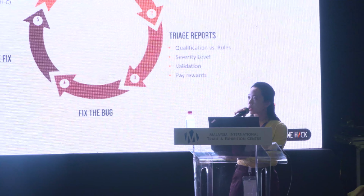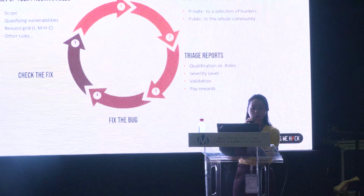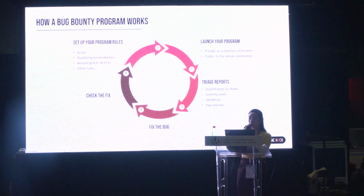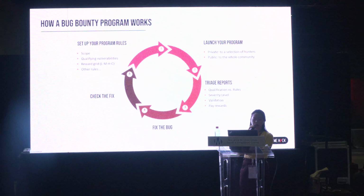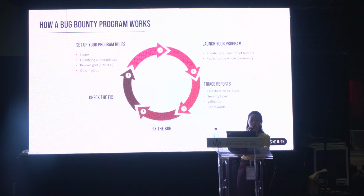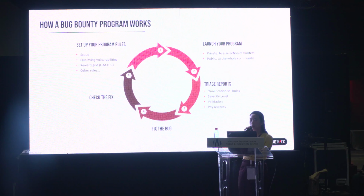The second point is you would also have a list of qualifying or non-qualifying vulnerabilities. Very often we would exclude things like missing headers, footers, missing cookie flags, etc., or self cross-site scripting, because these do not really have proven security impact. And we focus on more, I would say, high and critical issues.